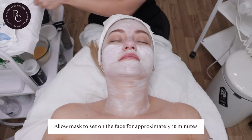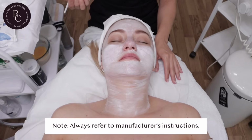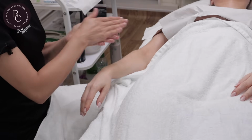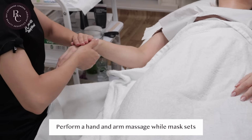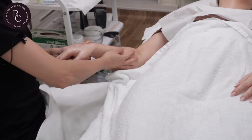So she will stay for about 10 minutes with the mask. Always follow the manufacturer instructions. Usually they're listed on the pack of each product. And in our case, we're going to wait for 10 minutes and then we will remove the mask and apply the moisturizer. So during the time she's actually relaxing with the mask, I'm going to be doing a little bit of arm massage, which is really good and relaxing because I've got time to do that now.